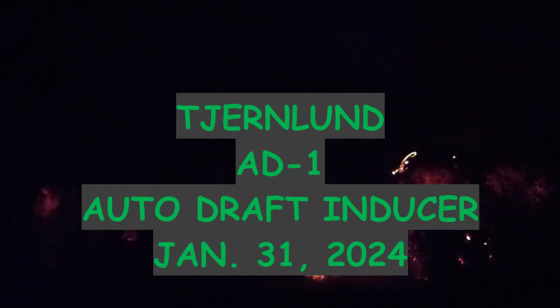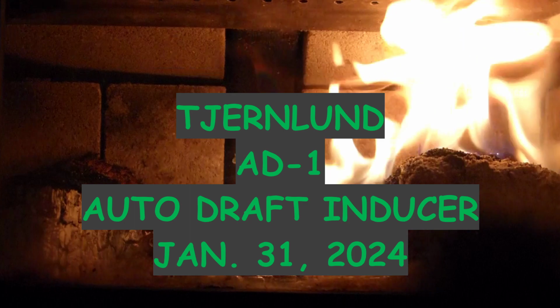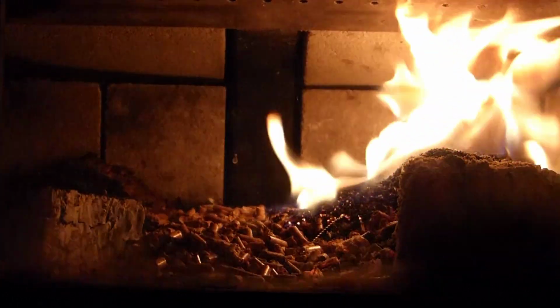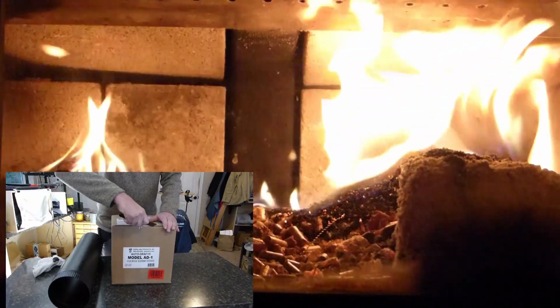Smokeless Chimney fire videos starting out the new year 2024. Tjernlund AD-1 autodraft inducer. Hope I'm saying that right. The flames in the background are all done today with the AD-1 in the low setting.